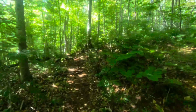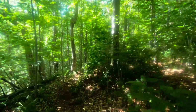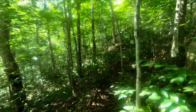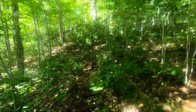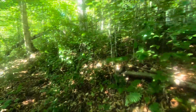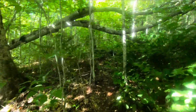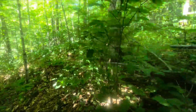All right, a couple more tenths and I think we'll be there. I don't know if I can tell where it is from here. If you look on the slope angle, it's just like a cone of black, which is super steep. Oh, here's our first blowdown. But even that, I just barely duck.